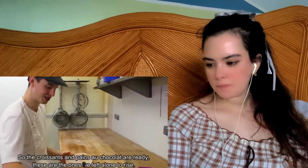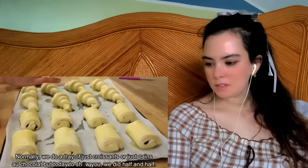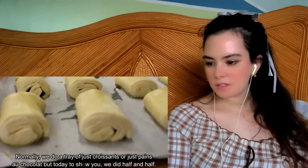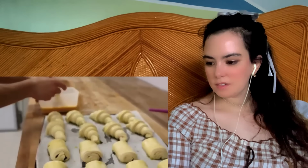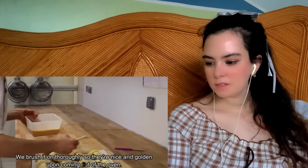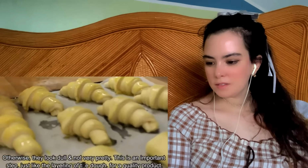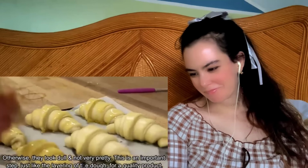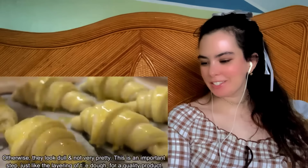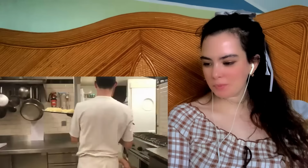Les croissants et les pains au chocolat sont poussés, ceux qu'on a mis tout à l'heure en pousse, ils ont poussé. Donc d'habitude on met soit des plaques de pain au chocolat, soit des plaques de croissants. Mais là pour vous montrer, on a fait moitié-moitié. Donc là ce qu'on va faire, c'est on va mettre de la dorure, la même chose que tout à l'heure. Donc bien les dorer pour que ça soit bien brillant à la sortie du four. Sinon c'est terne, c'est pas beau. C'est une étape importante, également très importante pour sortir un beau produit. Yeah, it needs to be sort of brownie and yellowy. Otherwise, it looks just pale, and that's not visually that appealing.